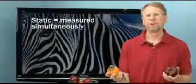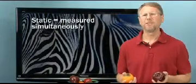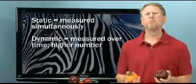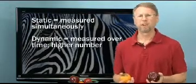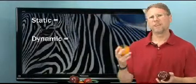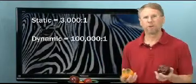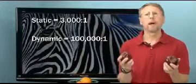Static contrast ratio measures the difference between the brightest and darkest images a TV can produce simultaneously. Dynamic contrast ratio measures those same differences over time, so that number is always much higher. For example, a TV with a static contrast ratio of 3,000 to 1 may have a dynamic rating of 100,000 to 1. So make sure you're comparing apples to apples.